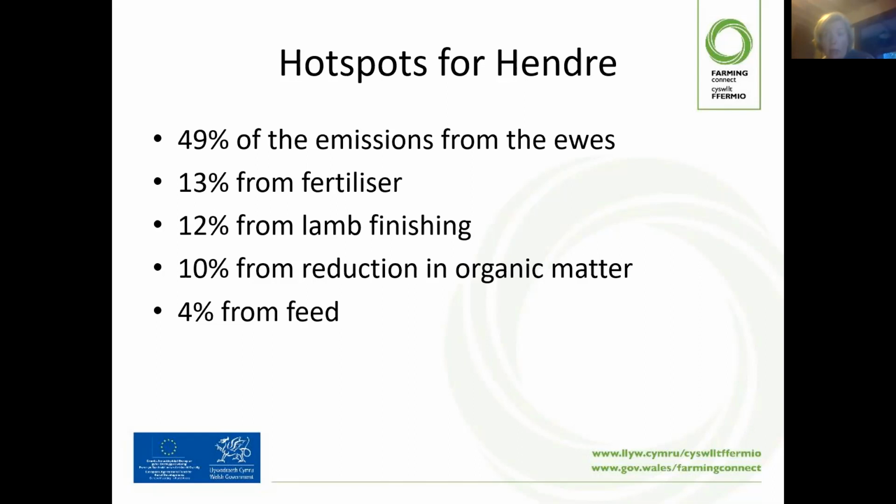We've got a reasonable chunk from lamb finishing, but again, that's a core part of this business, taking those animals through to deadweight sales. I mentioned this slight reduction in organic matter, and that's due to change in practice or sampling error when we've looked at those fields, and about 4% from feed. So this farm is using a total mixed ration approach when those sheep are housed, actually trying to minimise the bought-in feed and maximise the amount of forages that can be fed to satisfy that pre-lambing diet.